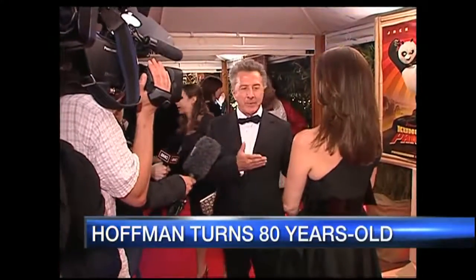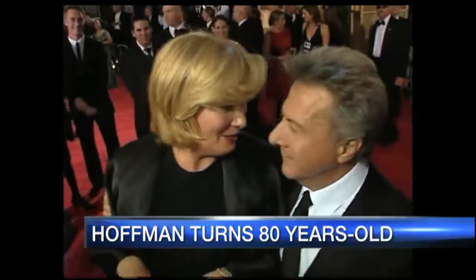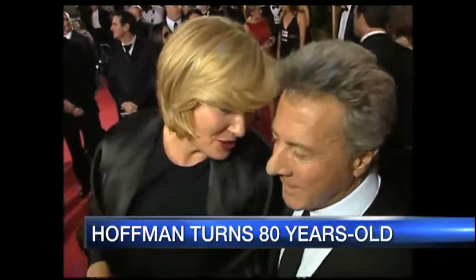Academy Award-winning actor Dustin Hoffman is turning 80 years old today. Hoffman is best known for roles in hit movies like The Graduate and Tootsie. He won Best Actor Oscars for Rain Man and Kramer vs. Kramer. Hoffman received the American Film Institute's Life Achievement Award in 1999. He's also among the recipients of the Kennedy Center Honors in 2012. He'll also be celebrating another big milestone soon, his 37th wedding anniversary to his wife, Lisa.